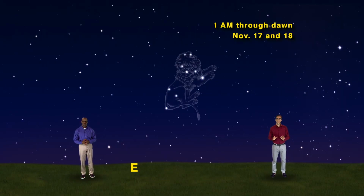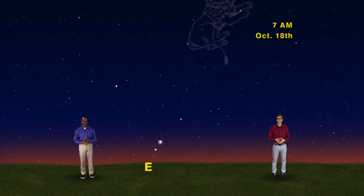Back to the early morning sky on the 17th or 18th. Be sure to get out and watch the Leonid Meteor Shower radiating from Leo the Lion. And just as dawn breaks, the giant planet Jupiter will rise and join the show.